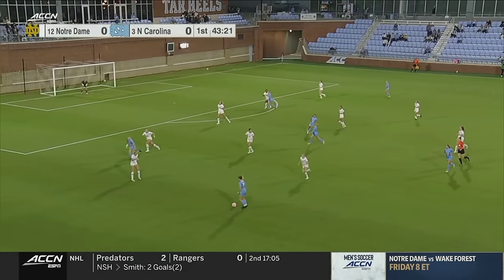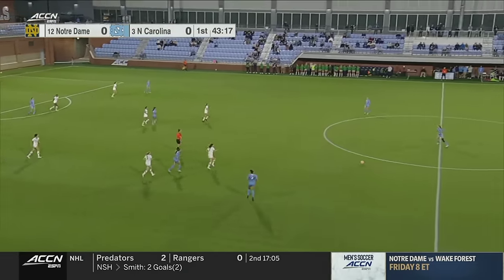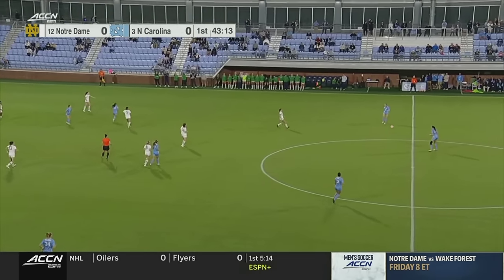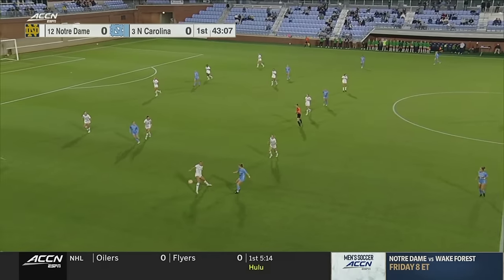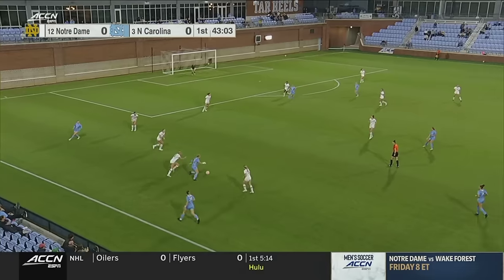Emily Colton gets it out to Tessa Della Rose, who's been platooning really at that left back spot. Emerson Elgin starts this match on the bench, a little bit limited with her minutes tonight, as is Macy Bell on the back line. You notice she's got the sleeve. Macy Bell on the left knee, didn't play in the last match against Wake Forest.